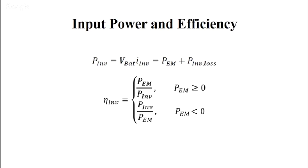But when our electric motor is working as a generator, like the regenerative braking we have heard of, when our AC motors work as a generator, they are providing power to the DC side, that is, they are charging the battery. At that time, PEM will be negative because it is delivering power back to the battery system. At that point, our efficiency will consider P inverter as the power needed by the inverter circuit, and PEM as the power being delivered.